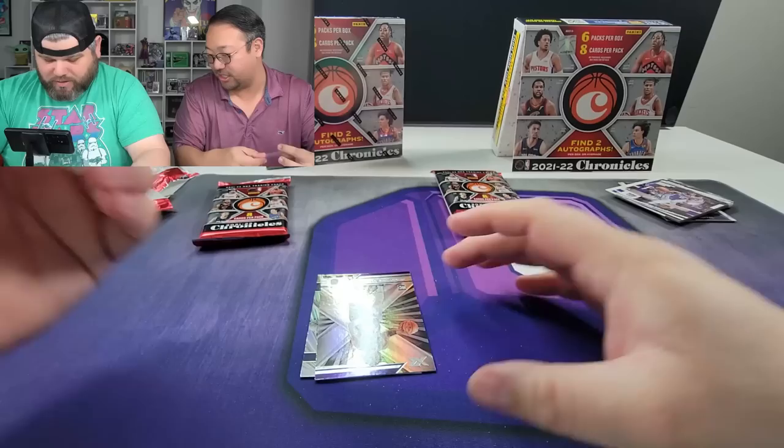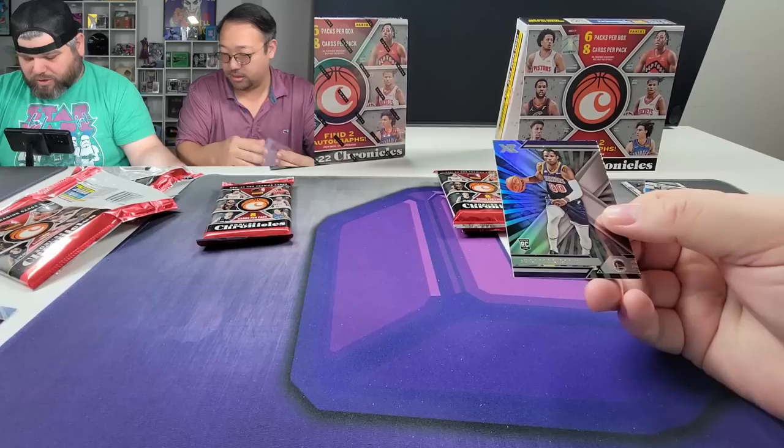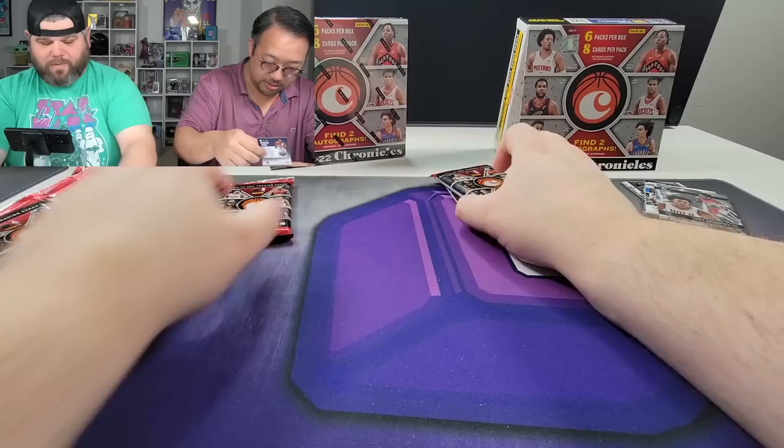That's a very interesting signature. Yep. Just a JW like most. Hey, you've got Herbert Jones. We'll sleeve the Herb. Isn't that the same one we had? No, that's Trey Murphy. So we got Trey Murphy. We've got Herbert Jones here. We'll sleeve the Herbert Jones. Jonathan Kuminga. We'll sleeve the Kuminga. Ooh, this is super thick too.